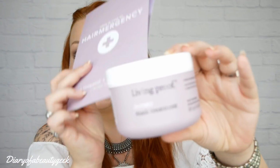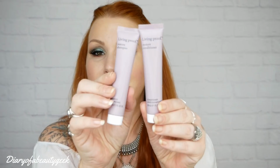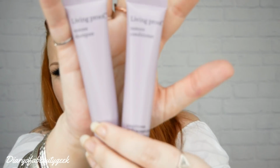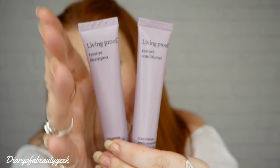You'll instantly have shinier and bouncier tresses. So there's that item there. Then we've got 2 little minis here, and this is Restore Shampoo and Restore Conditioner, and they're 30 ml each. That's quite handy actually. I'm going to Greece in 4 weeks time, so not long to go, so the perfect size actually to bring with me.